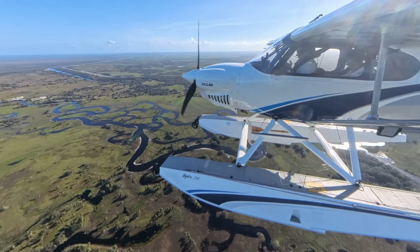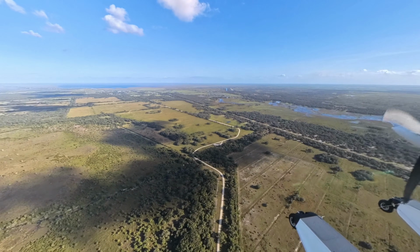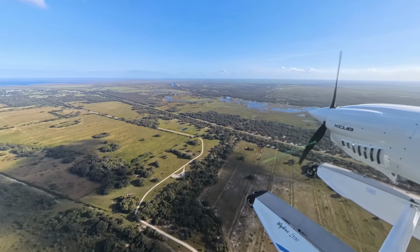Everybody, so we're halfway back, and we're coming up to the lake here, and we're going to look for a spot. We've probably got some good spots today with calm wind there. We can verify our water roll, so to speak.